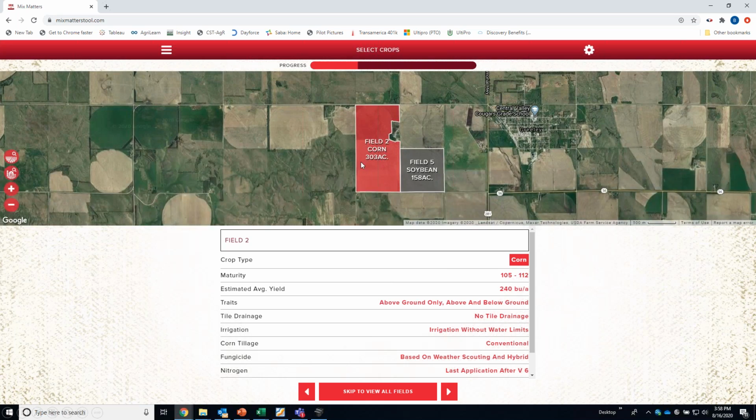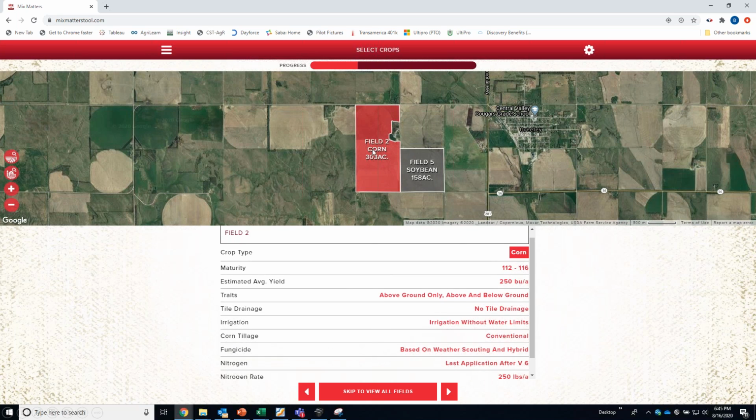This would be field 2, and this is going to go through each individual field, adjusting those details as needed. For this instance, I just changed the maturity. I turned it up. I actually increased the yield and the nitrogen rate for this field only.